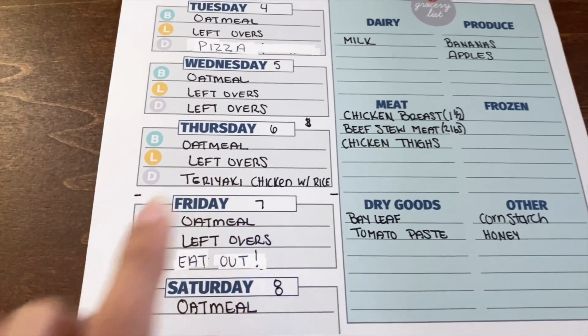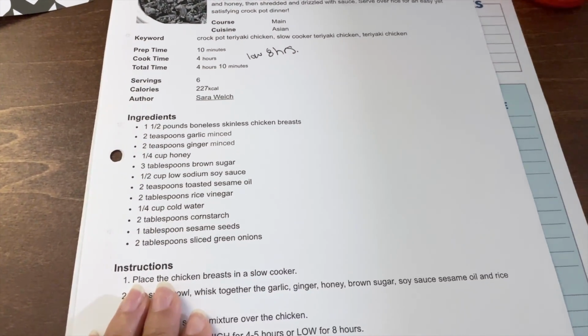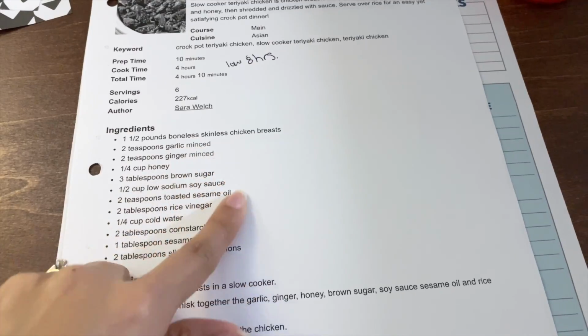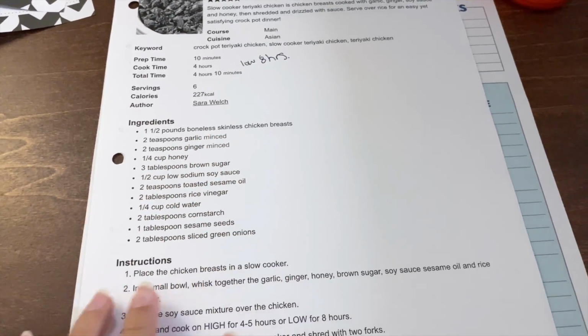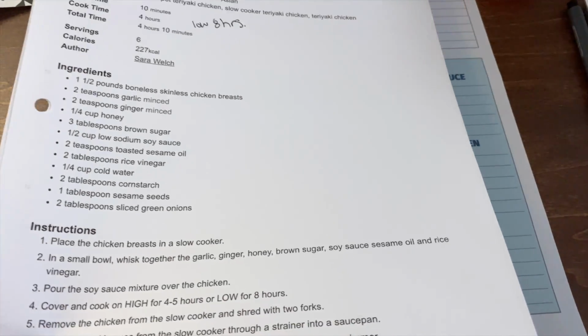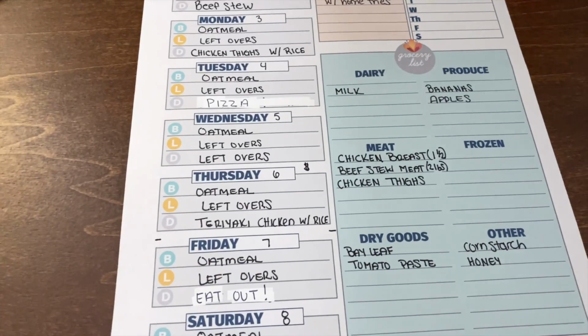But for dinner, we're going to have this teriyaki chicken with rice. So it's this menu right here. We do have all of this already on hand. So I don't even need to buy anything except for the meat, of course. So that's a money saving tip right there. Just use the items that you have on hand so that you're not overspending.